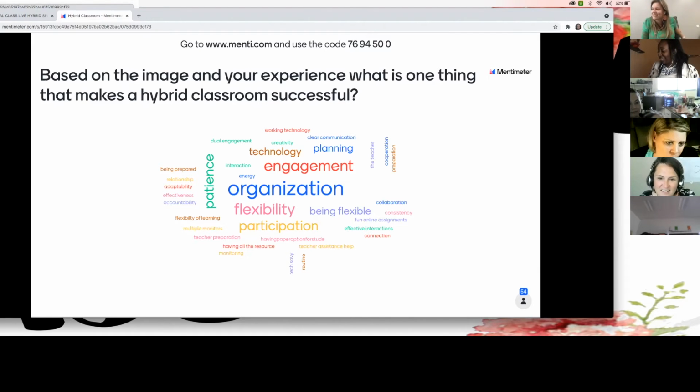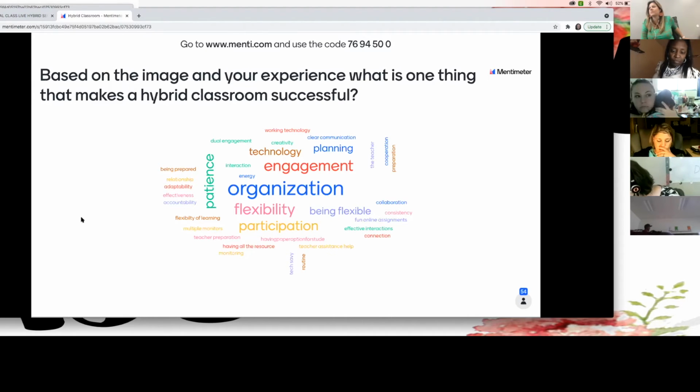One right in the middle, I chose organization. Okay, tell me why you think that's important. Well, you're lesson planning for two separate types of students. And so you have to make sure that you're organized with Canvas and with what you're going to plan on doing with the face-to-face students. And if you're not, then you get to where you're doing your HOL students and you're out of whack because you're so used to teaching the face-to-face. So you have to be organized in regards to hybrid learning. Absolutely, which goes right back to some of those strategies that we just talked about, which is good teaching.